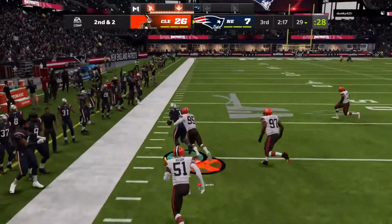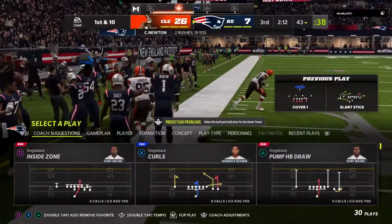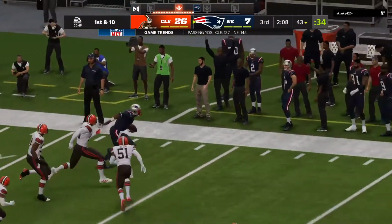Just keeping the play alive. And they get him down, but not before he takes it across the 40-yard line. Newton able to use those legs and get past the marker to pick up the 1st. So an instance there of Cam being Cam.